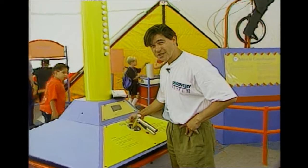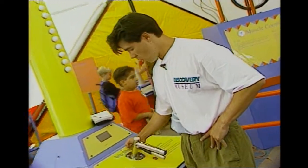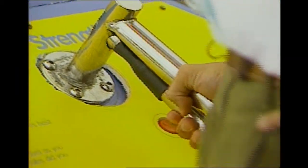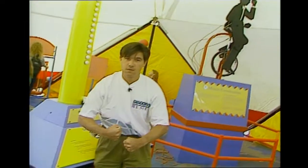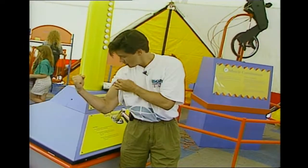This machine is for you studs out there. It's to check how strong you are with your grip. All you do is you squeeze this, let's see what happens, and how many lights you can light up. Where'd it go?